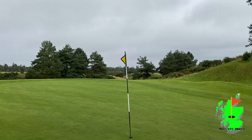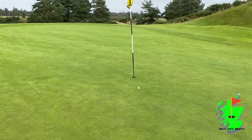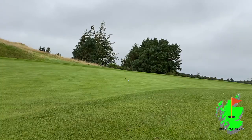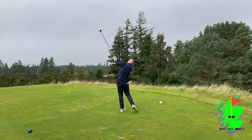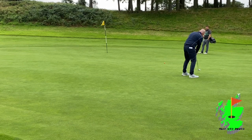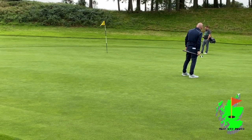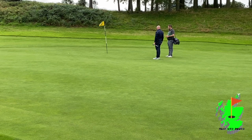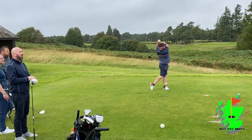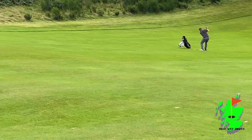260 yard par 4. Let's just see how close we managed to get it. Well, 3 out of 4 tee shots, par 4. It's easy this. After that, one eagle, two birdies, not bad.